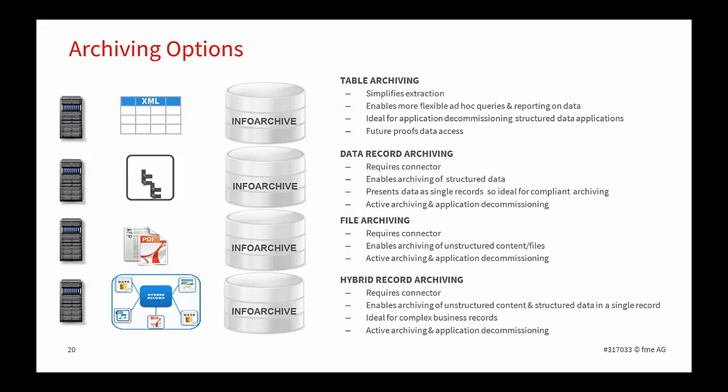File archiving, so here you have unstructured data, content sitting on network shares or other locations, or in sync and share environments for that matter. You want to be able to pull in that data sitting in those unstructured locations. Again, this requires a connector, which I'll highlight when I get into the FME Migration Center slides. But this enables you to perform active archiving and app decom from an unstructured perspective. So file archiving is another highlight from an InfoArchive perspective. It's not just structured data.